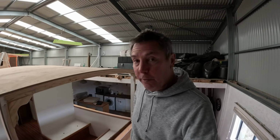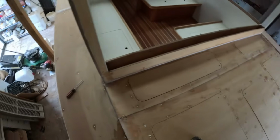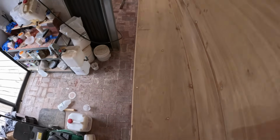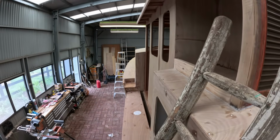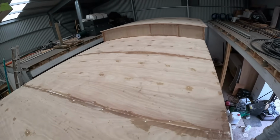So I will show you the spotty boat. I think the camera will pick that up. Not a lot of lighting in here right now, but hopefully you can see all the spots that I've filled. I've done all the way right up onto the front. Done all this top deck here, all the joins.